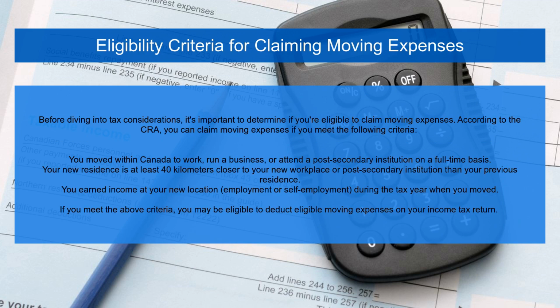Before diving into tax considerations, it's important to determine if you're eligible to claim moving expenses. According to the CRA, you can claim moving expenses if you meet the following criteria. You moved within Canada to work, run a business, or attend a post-secondary institution on a full-time basis. Your new residence is at least 40 kilometers closer to your new workplace or post-secondary institution than your previous residence. You earned income at your new location, employment or self-employment, during the tax year when you moved. If you meet the above criteria, you may be eligible to deduct eligible moving expenses on your income tax return.